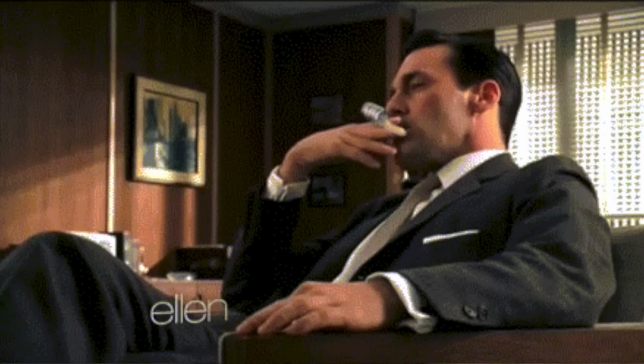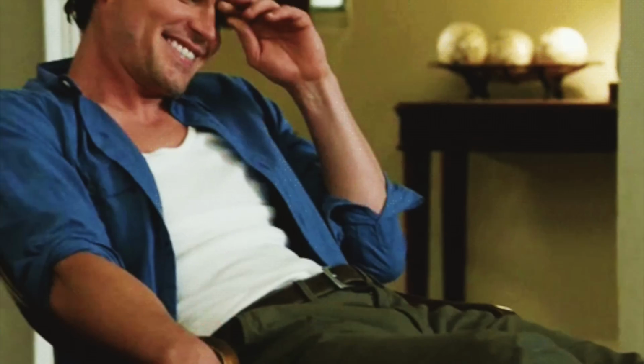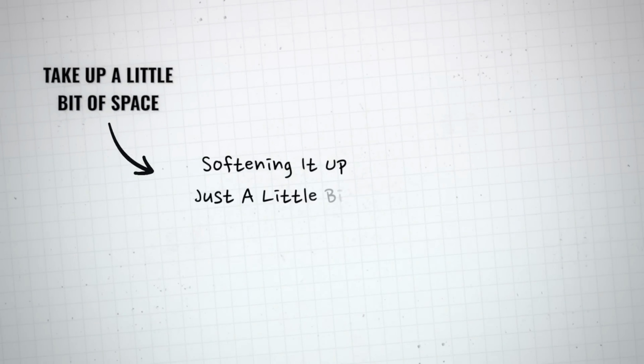So don't be afraid to take up a little bit of space. This is called expansive movements. So let's pretend you're on a couch talking to somebody who is higher authority to you. If you assume a more relaxed position, you're taking up space, you kick your arm out on the chair next to you, you lean just a little bit. You're not slouching like some dude stoned on his grandma's couch, right? No, you're taking up a little bit of space, softening it up just a little bit.